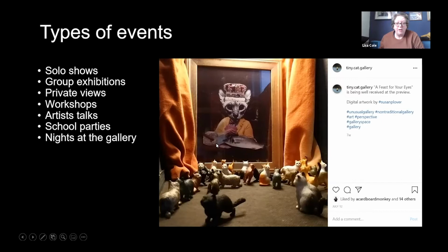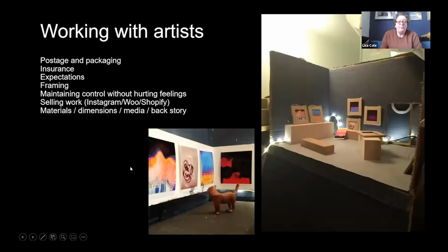The gallery, when I started, got 50 likes a week for the first 6 weeks, so I was celebrating that in formation dance with little cats. I learned so much about working with artists that will help me to work with galleries. I didn't know beforehand anything about postage and packaging or how your work should be presented. I obviously don't have insurance for a cardboard box, but I've made that clear to my artists: if they send me anything valuable, it would need to be under their insurance.